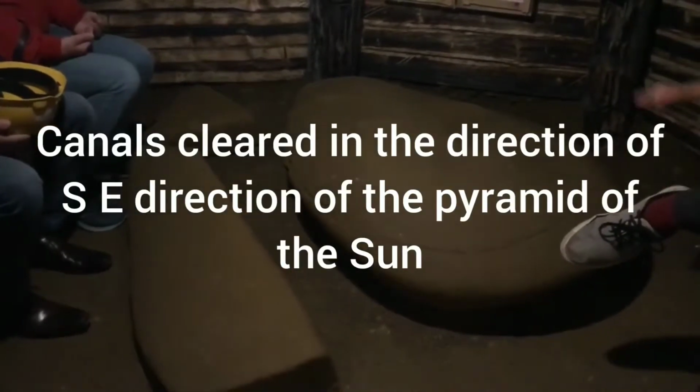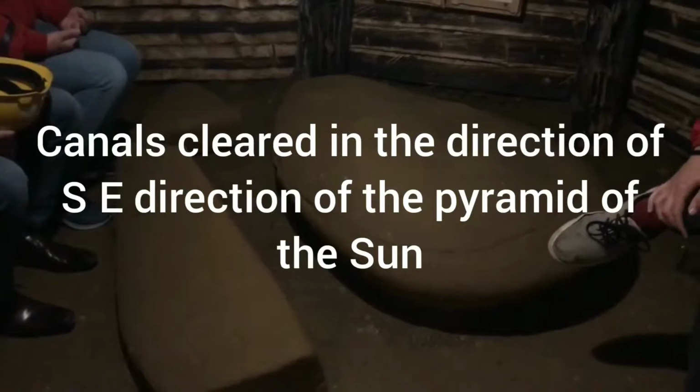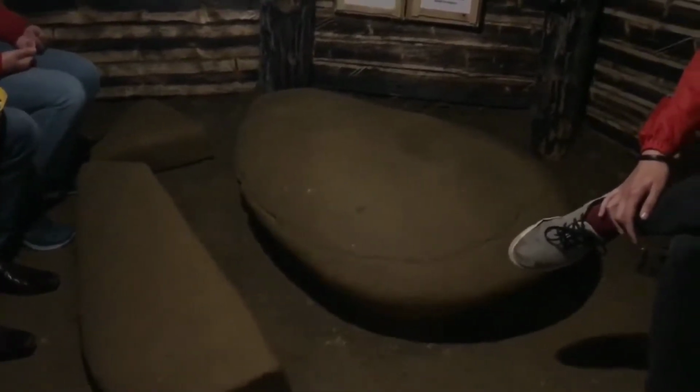So the goal of this project is to get inside of the pyramid. So cleaning all these side tunnels will just take a lot of time. So that's the reason why we're not cleaning all of them.